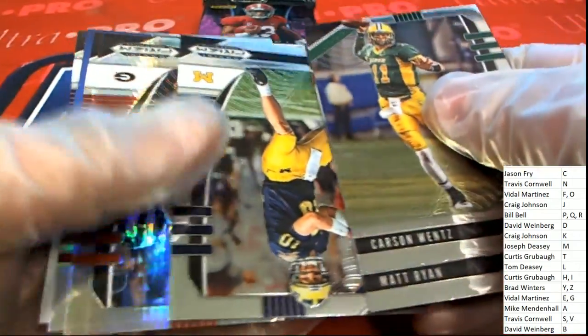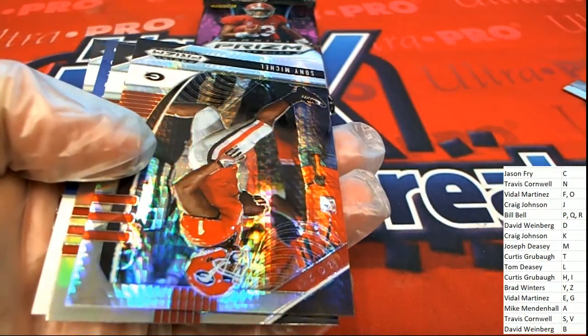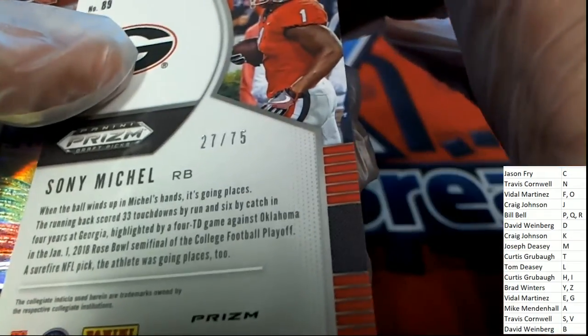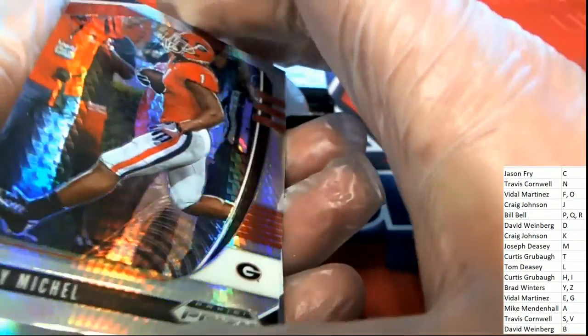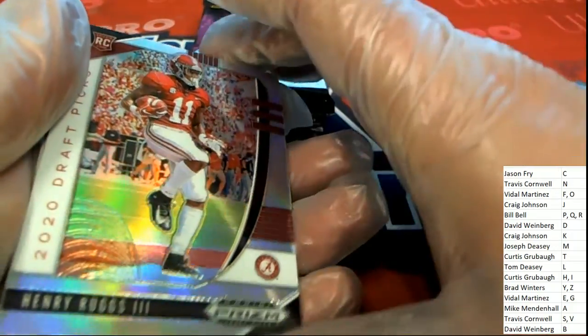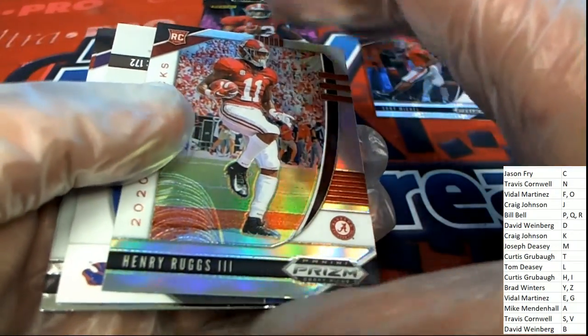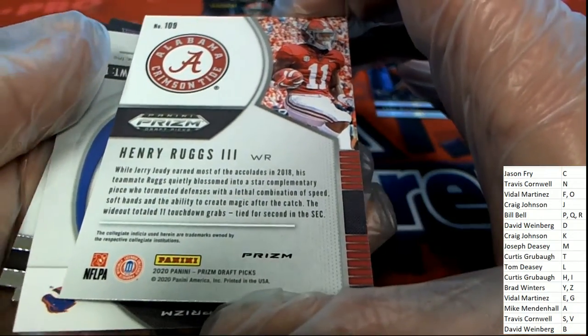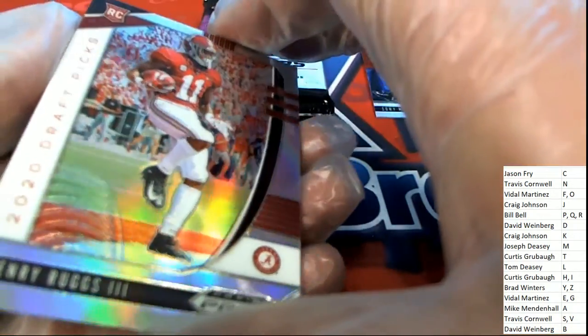Tom Brady and a Sony Michel, letter S owner. That was numbered to 75. It's a really nice Sony Michel. Henry Ruggs, that's a nice rookie card.